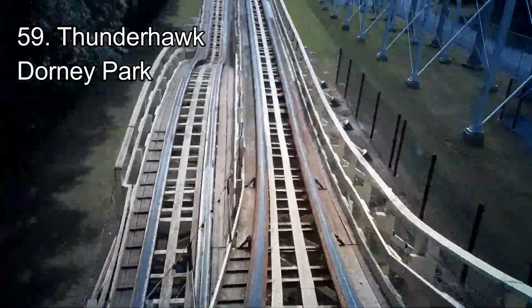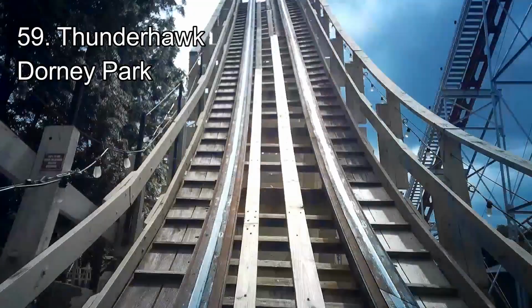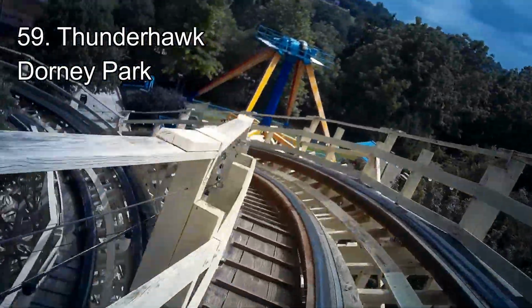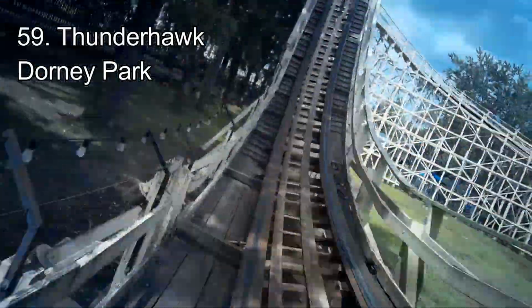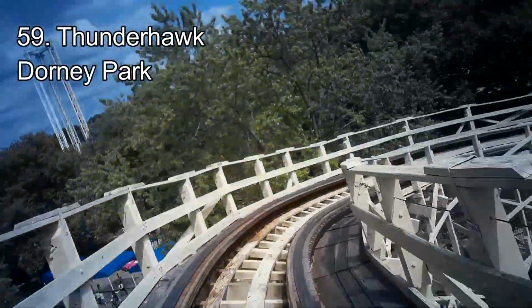59, Thunderhawk. This Dorney Park wooden coaster is often hated on for no reason. The middle is a bit jerky, but everything else is pretty fun. The airtime is a bit lacking, but it still has some little pops here and there, and some great laterals. If you get past the roughness, it's a fun little ride. I will admit that trim at the end ruins the rest of the ride, though.